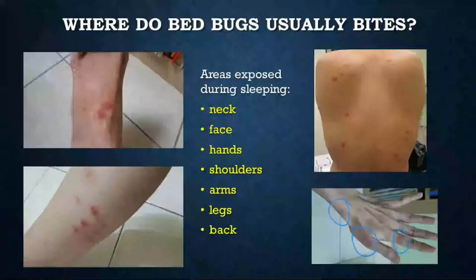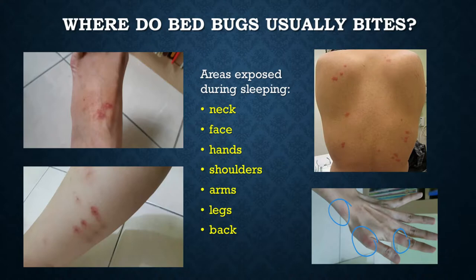Where does the bed bug bite? Usually, it bites our face, neck, arm, shoulder, hand, leg, and foot. Those places where our skin is exposed at night.